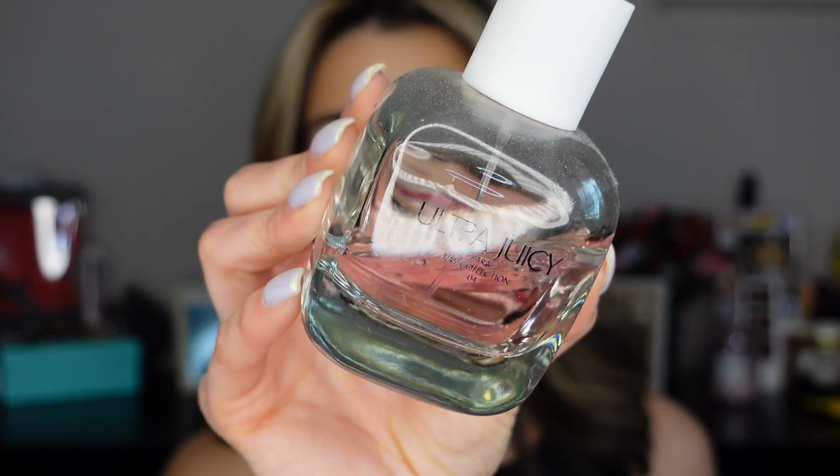I thought that I was done with my perfumes, and I looked over really quick, and then I realized I didn't talk about this in my last video. At least I'm pretty sure I didn't, because I'm pretty sure I just bought this a few months ago. This is from Zara. This is in the scent Ultra Juicy. Now this one reminds me of my childhood, you guys.